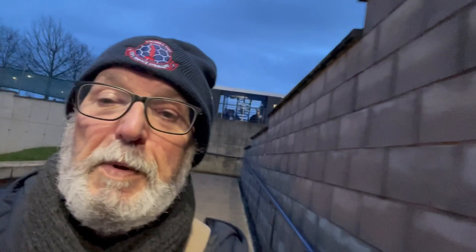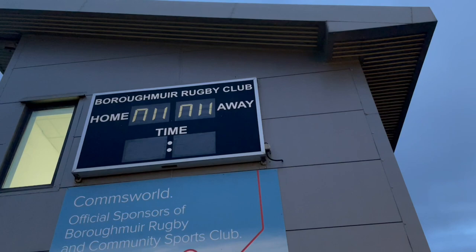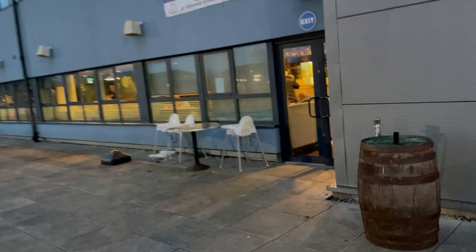They've actually got a wee bit of terracing over there, and they've got this bit up here, which is a sort of seating area. And it's a bit like a terracing behind the goal as well. See up there, Burymuir Rugby Club, home and away. So this is like their main pavilion and all the rest of it, but it's not used by the football team. But yeah, that's a stand. There's a good stand.